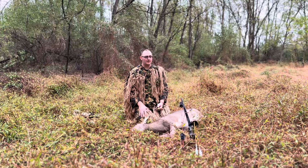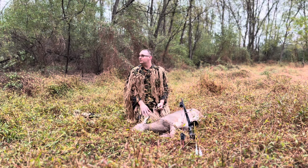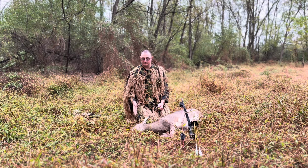But even with a double lung shot, she still went 200 yards. She went pretty far. These trad bows just don't have the same kind of power that a compound or a crossbow does. I don't have a 2.5 inch cutting diameter with an expandable broadhead on there. I'm running a 1 1/8 inch Zwickey. But it was certainly good enough.